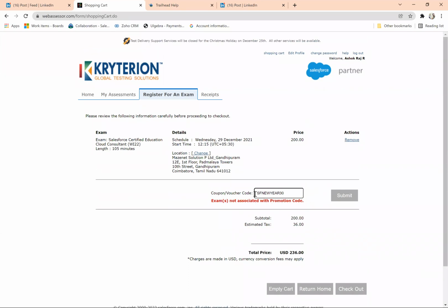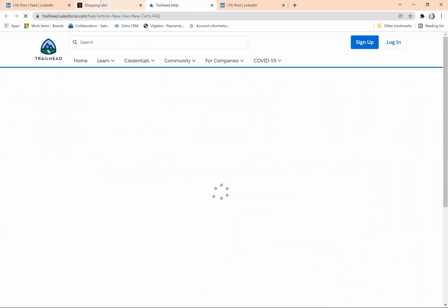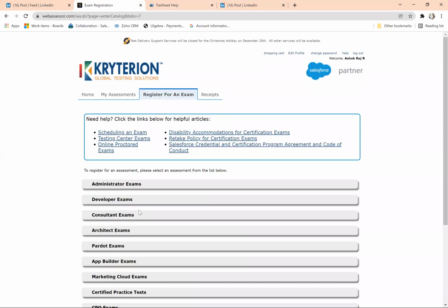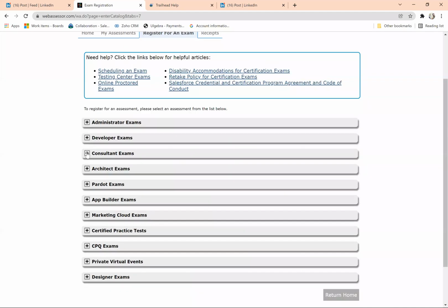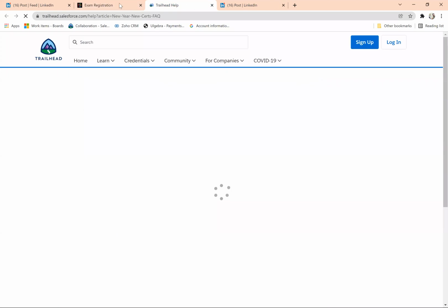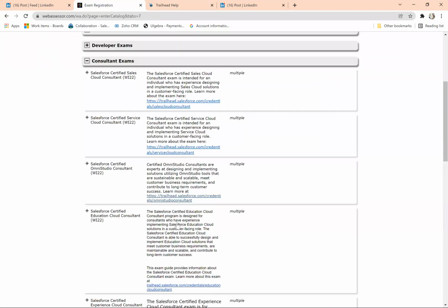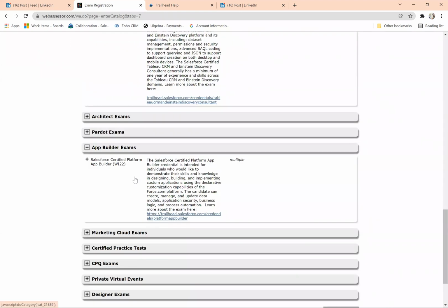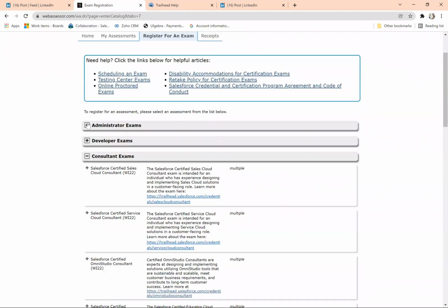It says exams not associated with the program. Why is it not associated? Because they have a list of examinations only available. Maybe let me try this for another examination. Some consultant. Actually, the voucher code can be applied only for the examinations on their list. Builders. Let's try this for Salesforce Advanced Administrator.